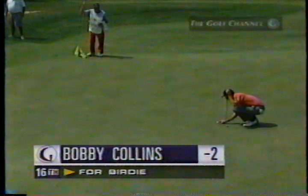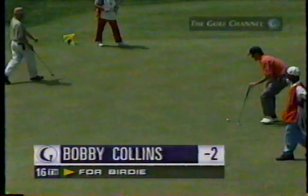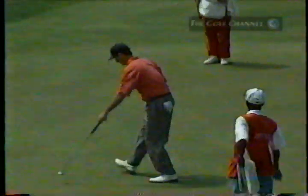To 16 and Bobby Collins for birdie. Well, Bobby Collins playing some good golf after we saw 3 perfect shots on 15. And at 16 he has staked it in here right where he was aiming it, I'm sure, and has left himself with an 8-footer that curls a little bit to the right to get to 3 under par. Well, Bobby got it going early in his round. No wasted time, no wasted effort. Another birdie. Get to 3 under for Bobby Collins.